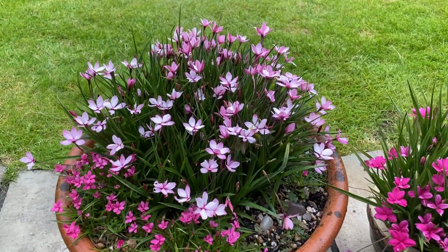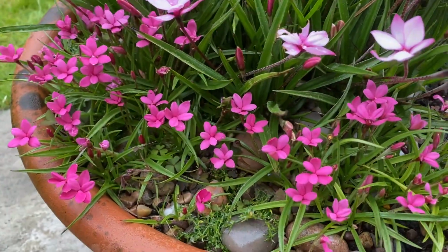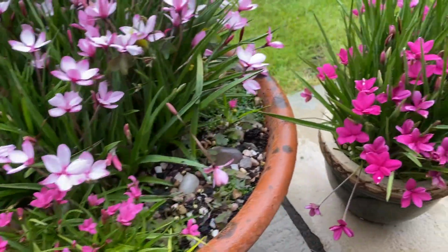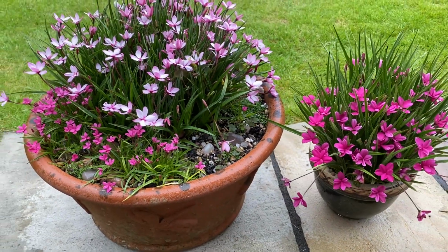Now they come in various colours. You can see that one there is kind of a rosy pinky white, and we've got a little miniature one here. I don't remember planting him, but he's lovely, very compact. And we've got this deep magenta-y pink one here, and the conditions they like is really well drained.